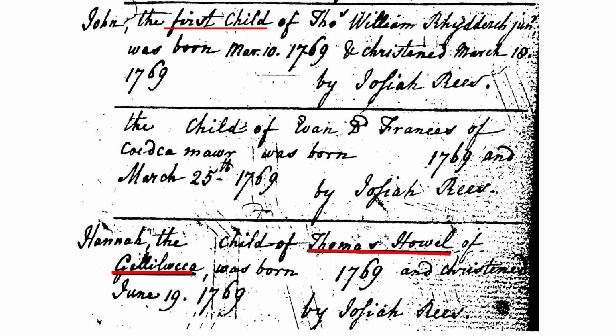At this time period in the 1760s, you'd typically get the child's name and maybe the father's name in the christening record. But here you get John, the first child of Thomas William Rutherick Jr. And it gives a birth date sometimes and the christening date. So on the bottom entry, we've got Hannah, the child of Thomas Howell of Gaffiluca. So these records for this particular chapel provide some of the extra detail that you wouldn't get in a Church of England record. Almost never see that there.